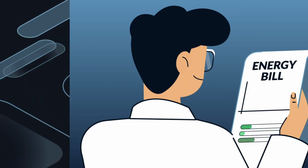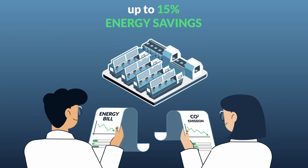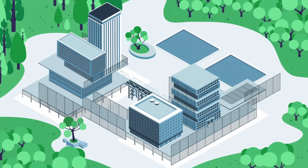The results speak for themselves. PCB manufacturers using DFS have cut energy usage by up to 15%, significantly lowering both costs and CO2 emissions. Efficiency that benefits both your bottom line and the environment.